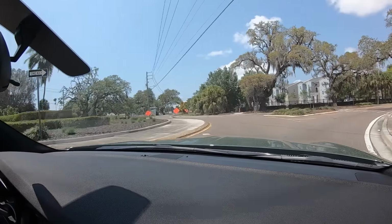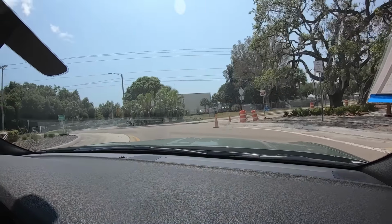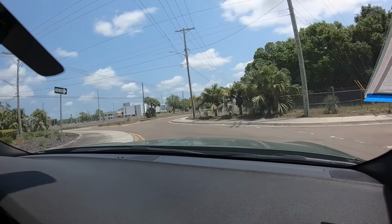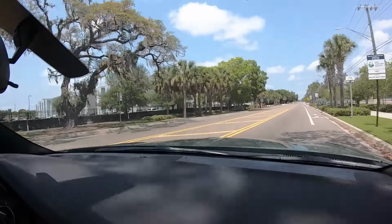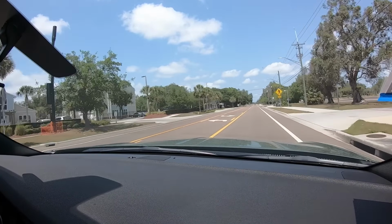Into this roundabout here. Nice feedback coming to the wheel. Same great visibility out the front, out the back. And I'm telling you that the power delivery is super smooth from the V6. You're going to get that linear power band because you're not dealing with a turbocharger or a supercharger.